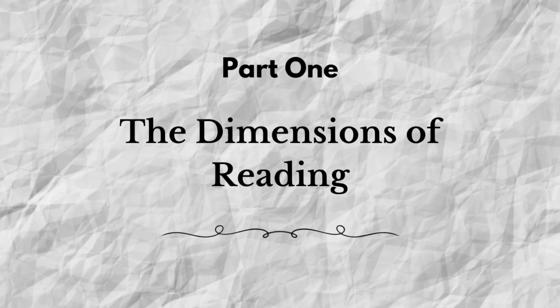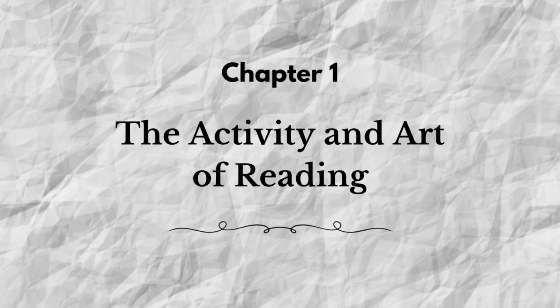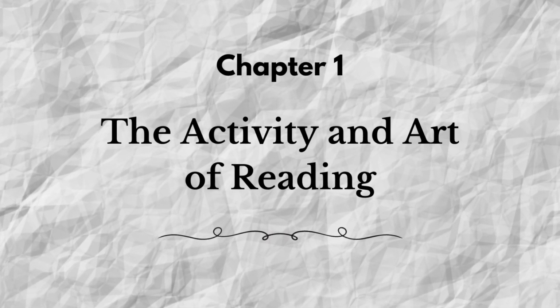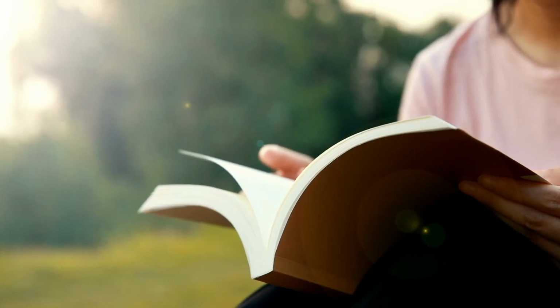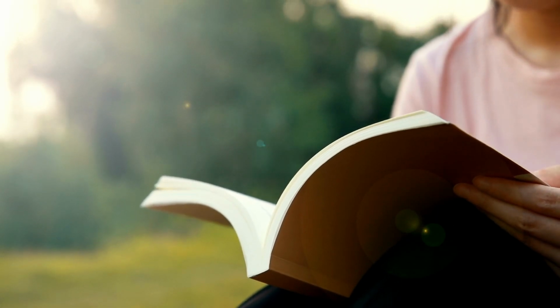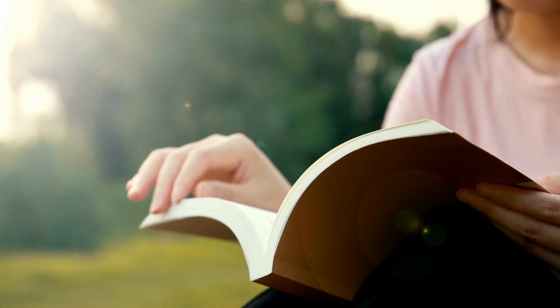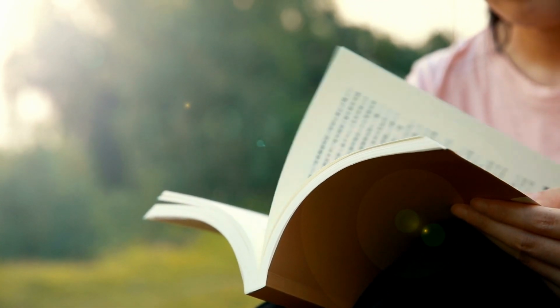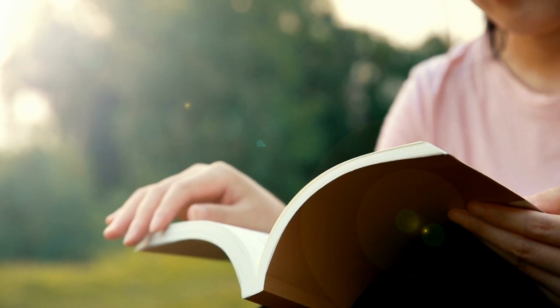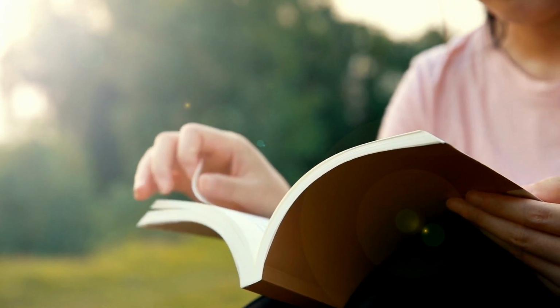Part 1 is called The Dimensions of Reading. Chapter 1 is called The Activity and Art of Reading, and this is how it begins. This is a book for readers and for those who wish to become readers. Particularly, it is for readers of books. Even more particularly, it is for those whose main purpose in reading books is to gain increased understanding.